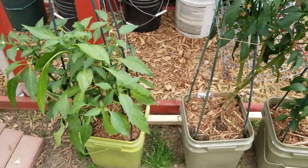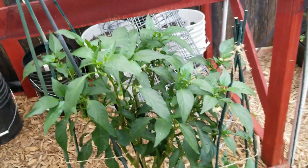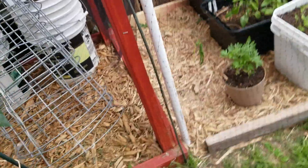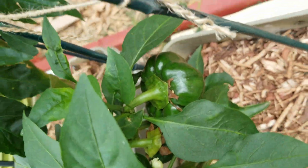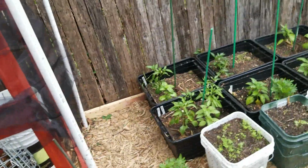And again, more peppers. I got jalapenos, already forming peppers. Poblanos are just starting to form. And even bell peppers. These are the ones that I overwintered from last year, and they're doing great. And here we go.